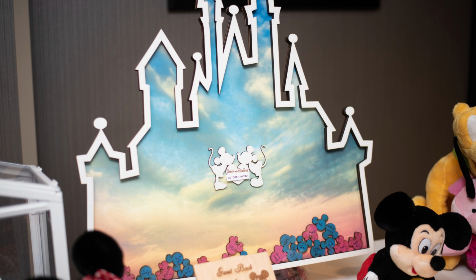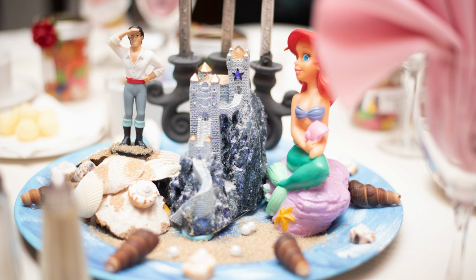guest signing table. So this next centerpiece is a dedication to my favorite movie, which is The Little Mermaid, and I was so happy with the way this turned out because I was so worried that we weren't going to be able to find the pieces that I wanted to represent The Little Mermaid. So with this one, my sister and I found the pieces at Value Village again. I was so happy. I painted the plate the blue for the ocean, and my sister added the white part to make the waves.